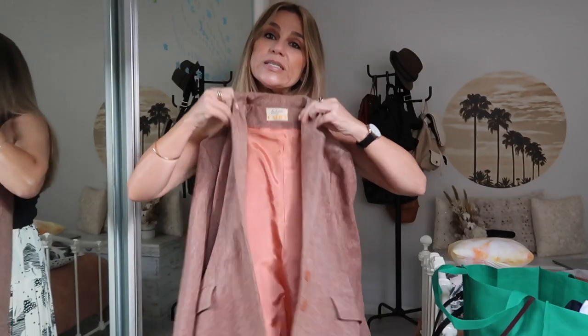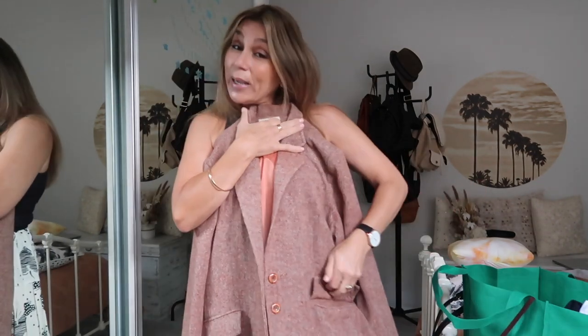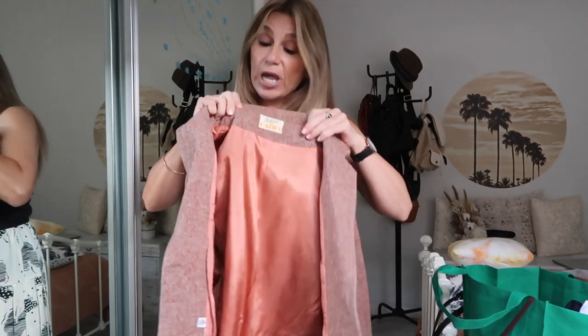So I found a couple of pieces of outerwear that I am just so thrilled with. A, because they're vintage, and B, because they're vintage. The first one is this, you guys. In this beautiful kind of rusty tan color, it's a tweed blazer. It's vintage Katie's, my friends.